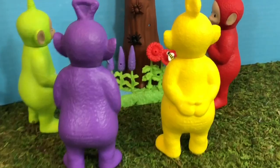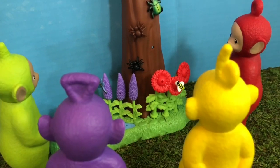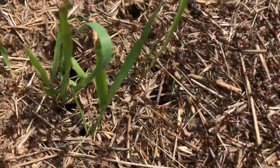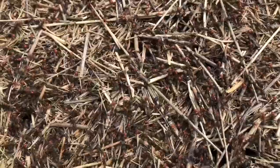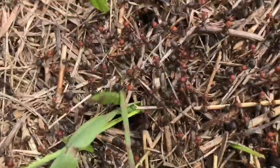Did you know that spiders are actually part of the family called arachnid? They aren't actually an insect. Insects have 6 legs, whereas spiders have 8 legs. Do you remember when the Teletubbies found a big red ant nest in the grass? Ants are insects because they have 6 legs. You don't want to step in this nest because red ants can bite, and it hurts.